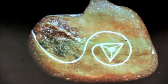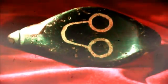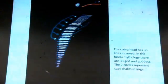Very strange magnetical effect. Then one piece, the head of a cobra, and we know that the cobra didn't exist in South America, and all the other artifacts, so this collection is not accepted by the official archaeology. The cobra has 33 lines, 32 plus 1 dot, 33, and left side, right side, 7 dots. So 7 and 33, very interesting numbers.